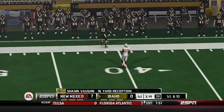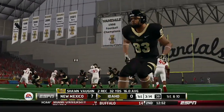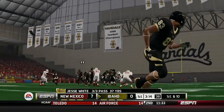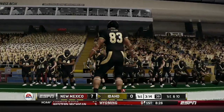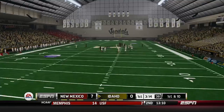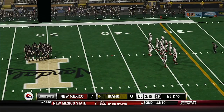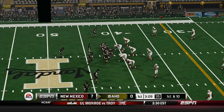The catch and gets out of bounds. What we're seeing right now is just a great connection between the quarterback and his receivers. They make these plays look effortless. From the 41-yard line, it's first down.